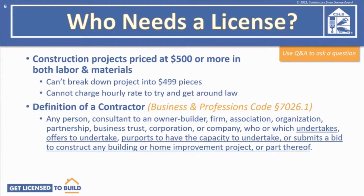If the hourly cost times the number of hours for the job totals $500 or more, you need a contractor's license. So what is the definition of a contractor? The definition comes from the state's Business and Professional Code. In this case, it's section 7026.1. We've got a link to that code at the top of the page if you download the presentation. If you read the entire code, I'll read the entire code, but pay special attention to the part we underlined.